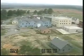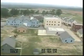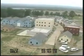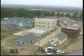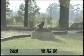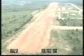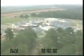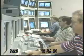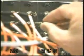The McKenna MOUT Site is now the infantry's premier training and experimentation site for urban warfare. Located well away from the main post, it consists of 15 individual structures separated into 29 buildings, ranging from 1 to 3 stories each. The village also has a tunnel system, a nearby 3,700-foot runway, on-site lodging facilities, and is supported by hundreds of acres of maneuver space. The entire site is operated from its state-of-the-art control facility.